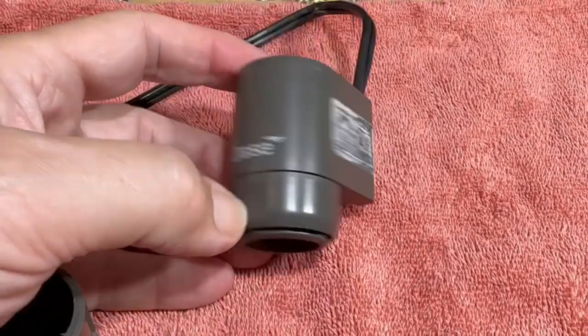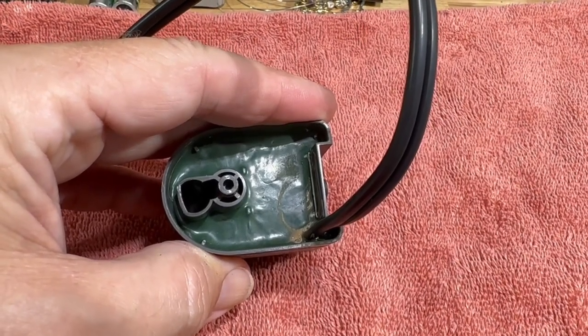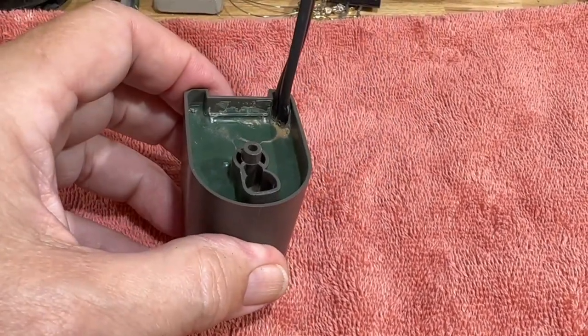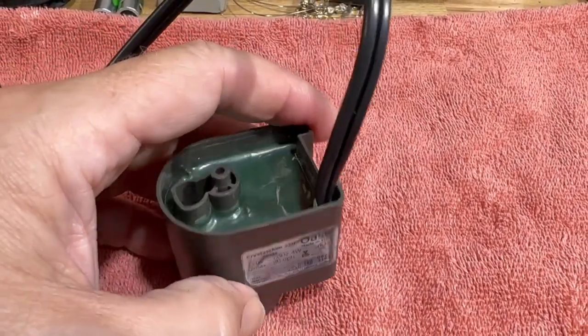I won't get to that, but you can pull the bottom off, pull the impeller out, get all the gunk out of that. You know, after you use these for quite a few months, they're going to get all gunky and slimy. Well, we know how that goes.